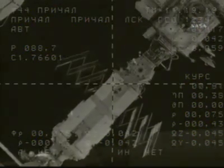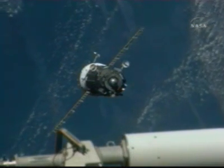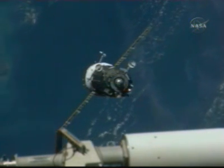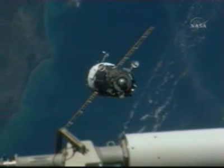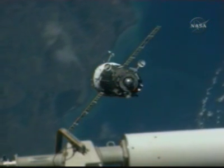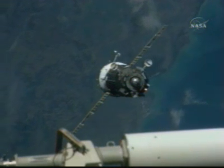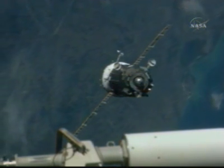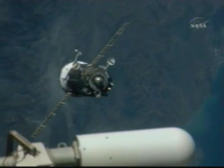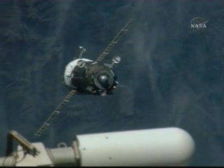70, range, decimal 43. I see the FGB node well. Range, 65 meters, decimal 38 meters per second. Watching the target very clear, crosshairs in place.